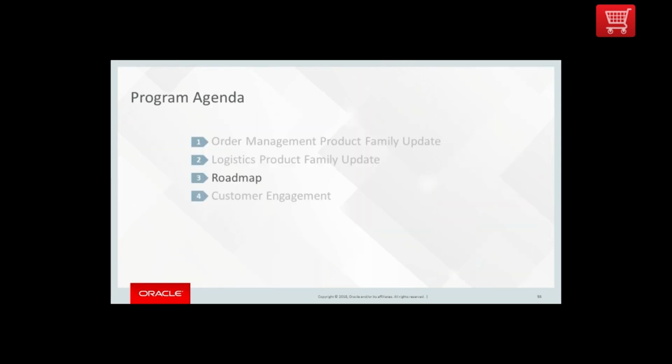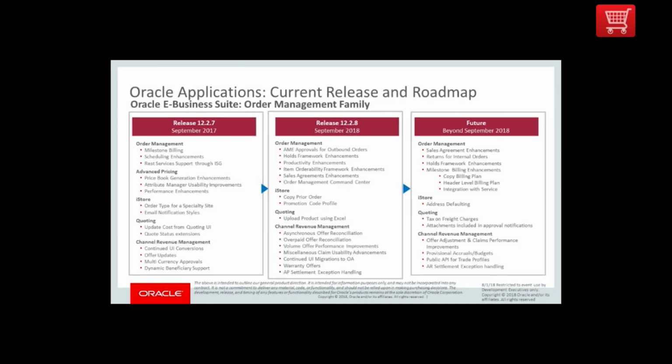So let's just go through our roadmaps really quickly. Going back to order management, this is an eye chart, and again, I'm not going to go through this. It's really meant to just show you our commitment and investment in EBS for many years to come. And this is just a really nice thing for you to look at. Once you get the presentation later, it shows you what we've done in 12.2.7, which came out in September 2017, 12.2.8, which is pending per safe harbor, but we're on target. We're in last QA for 12.2.8, and we're planning right now for the next release, 12.2.9 and beyond. So we're starting to take note of that, and would love to get your input. So that's what these roadmaps are.